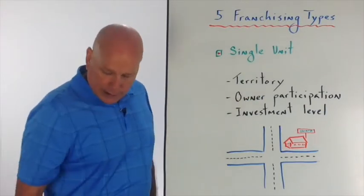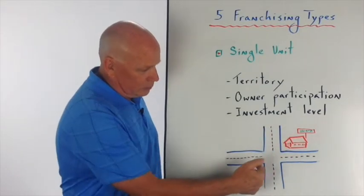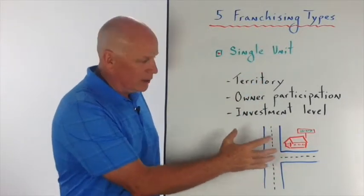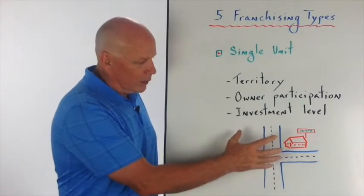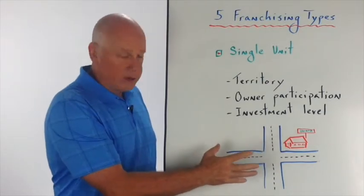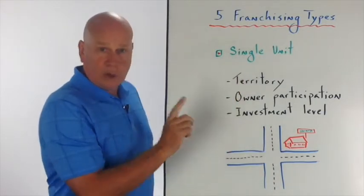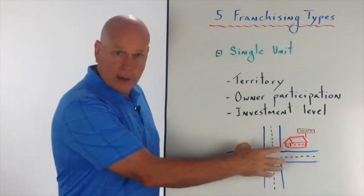So we've got a little diagram down here. Now, this diagram is intended to talk about a location that you might want to open up as your single location. If it's a retail type of business or a fast food business or something along those lines, where location is fixed, you'll rent a space and put your franchise in there. This is intended to be an intersection that would show that you would buy the rights to open up one unit, one location at a certain predefined area.